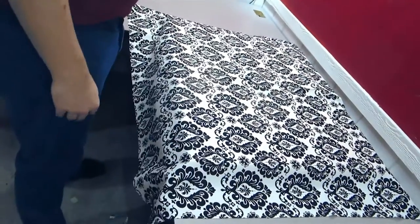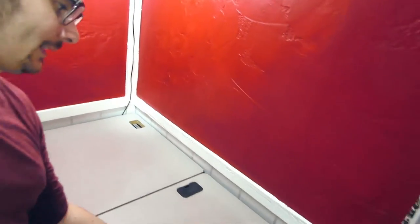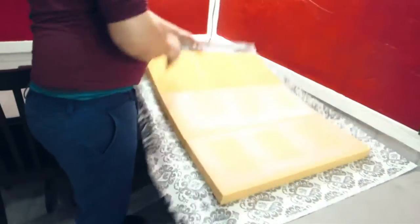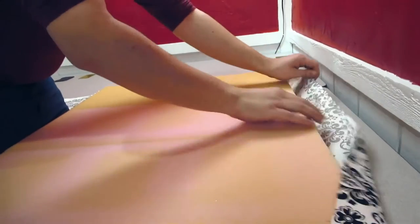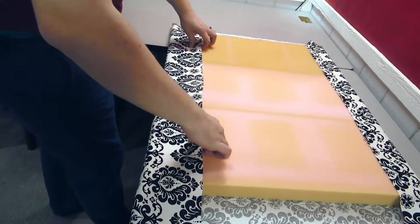DIY session. We're making a pin board. You need foam. Sturdy foam. So we use most of the fabric that we need. Probably gonna do it right here. Fold it over. This should be just enough. Alright, we're folding it in. So the goal is to get some pins.